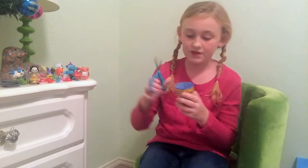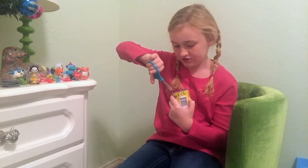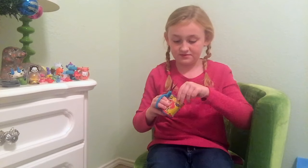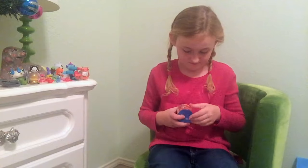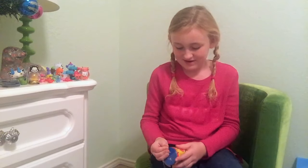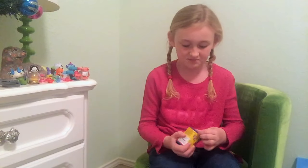I'd be so surprised if I got a limited edition. This would be the luckiest day ever. I already got two super treasures from Splashlings, and I got a limited edition here. It's really late at night, and I might seem tired, but I'm not, and I'm not grumpy either. Because I just watched Tomorrowland, and yeah, it was a good one.